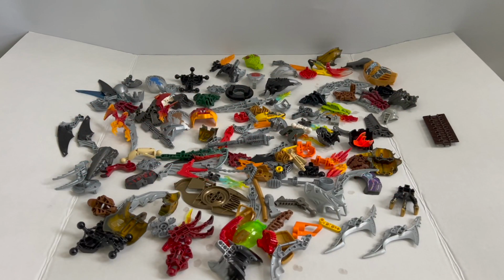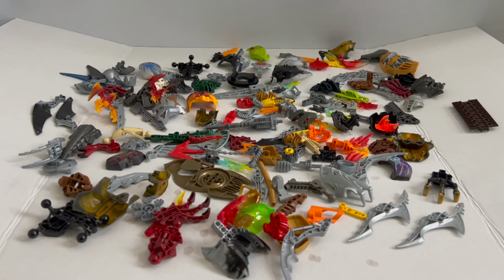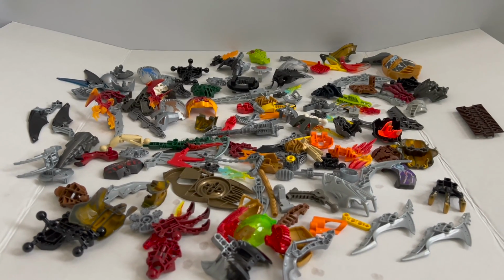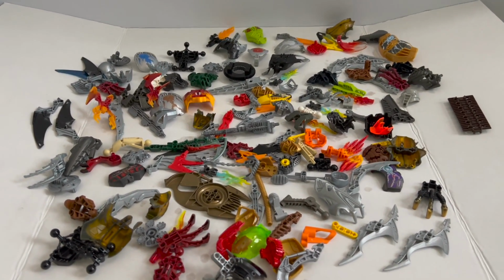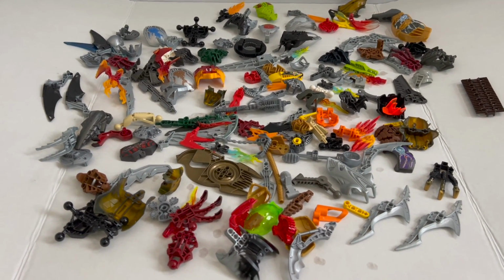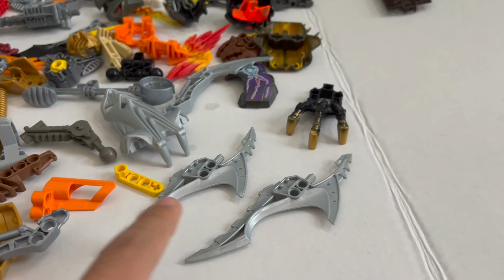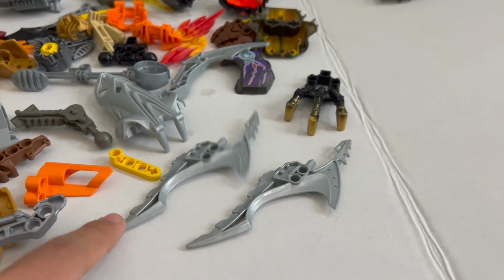to the Bionicle pieces. Alright, so here we have the bulk Bionicle lot fully spread out, just washed, so there's a few water droplets, but for the most part you can see this is everything that fit inside the Ziploc, and there's a lot of really cool stuff to get into here. So immediately you may notice there is not one, but 2 of these silver-colored Pridak blades.